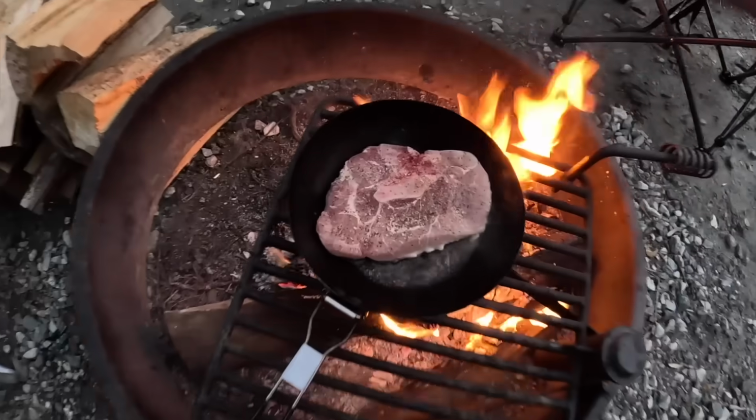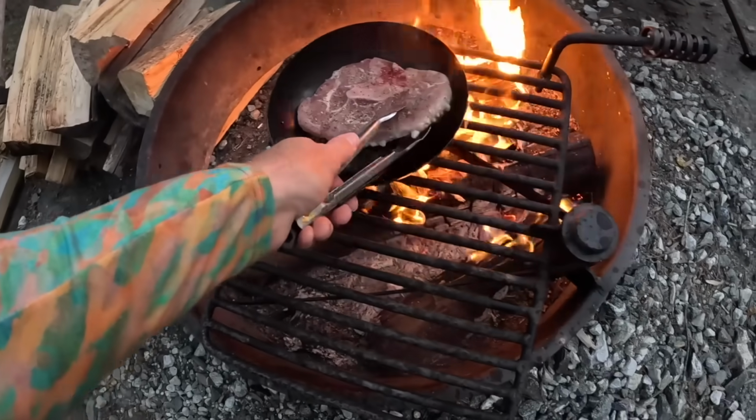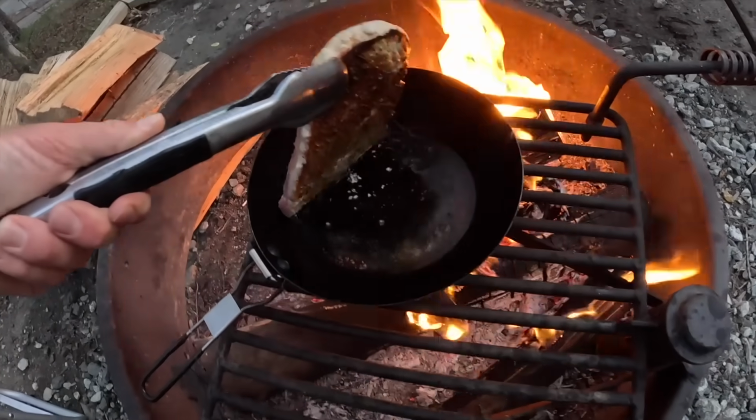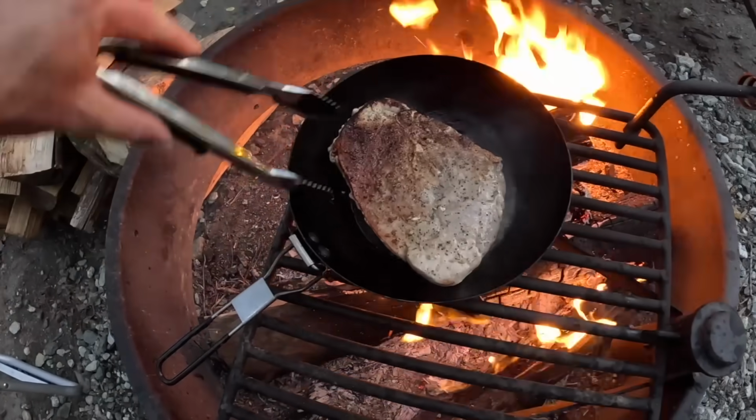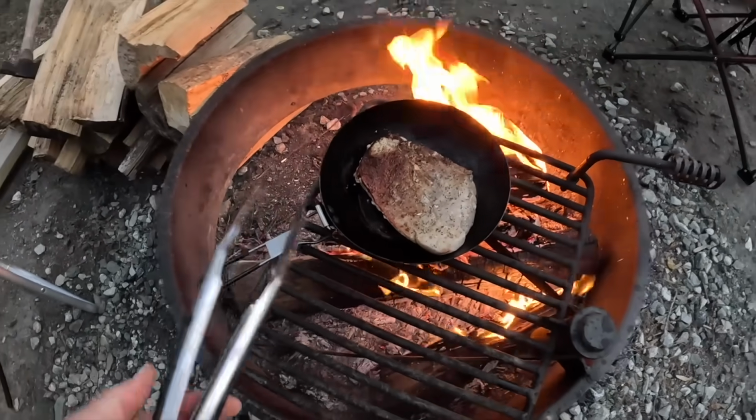We've roughed it enough on this channel that I feel like we deserve a little bit of glamping action. We've got a nice fresh pork chop cooking up on the fire. In fact, let me see. Grab this guy here. Let's see how that's looking there. Oh yeah, look at that. I think he's ready to flip. Woo! Cooking up some dinner right over the fire.